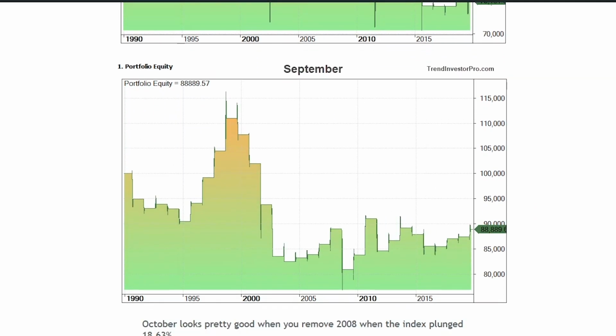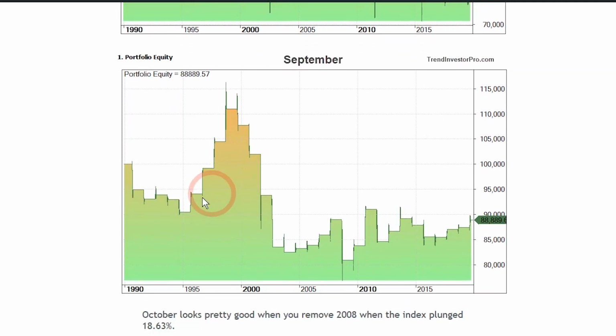And then if you look at September, it does not look that great either. You had a pop in the late 90s, and then after the dot-com bubble burst, a decline. But overall, I think September is one of the weaker months.